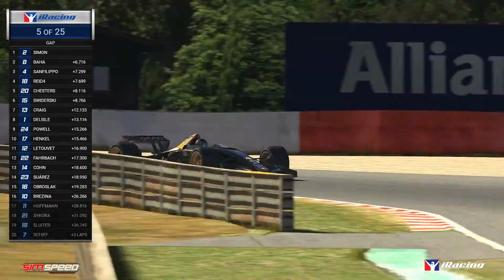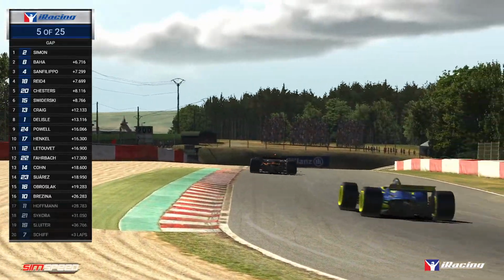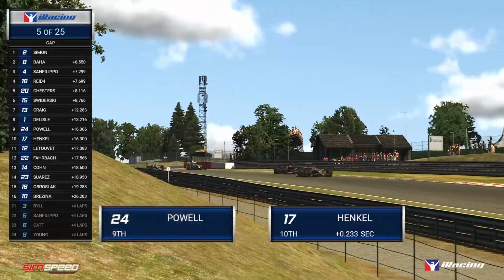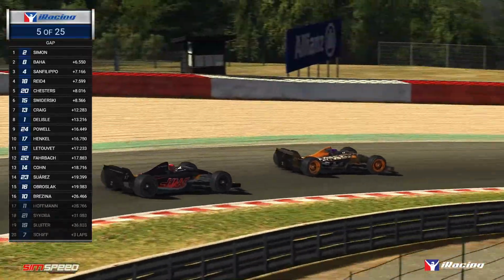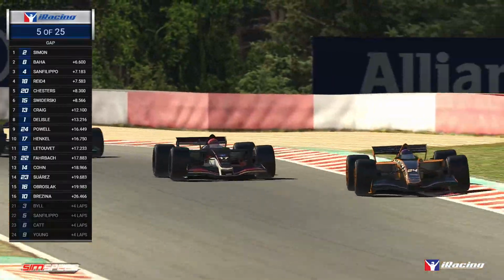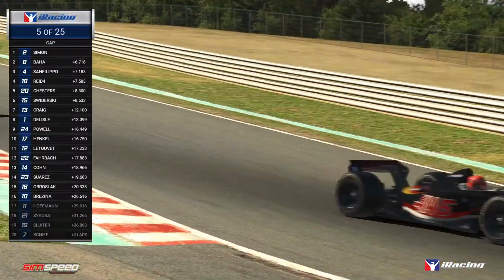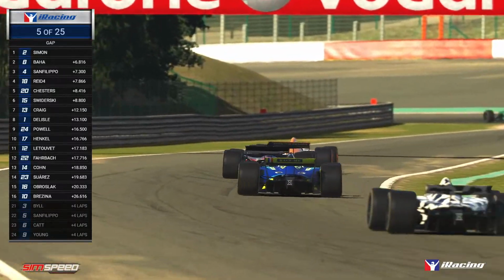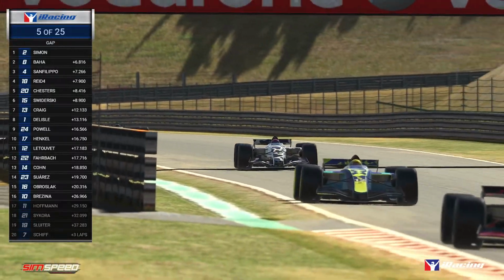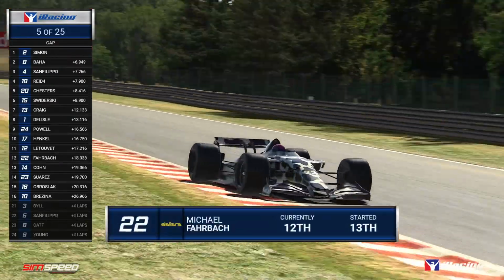Meanwhile, further back, it's Brandon Powell who's made a move, has jumped up into 9th place, has got by Andreas Henkel there at the Lacombe chicane, and has done very well, but they have allowed a few friends to the party. Patrick Latouve, after his crash at Hockenheim last week, will definitely want back in. Michael Farbach just pushing a little bit too far wide there through Jackie X. That'll be one of the 17 instant points that he has to chalk off his list.